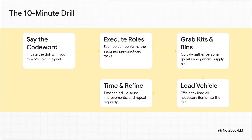So how do you get down to 10 minutes? Easy. You practice. You run the drill. Everybody needs to know their job. Who's in charge of the kids' kits? Who loads the bins into the car? Who gets the pets? You practice this over and over until it's just muscle memory. Time it, see where you can get faster, and then do it again.